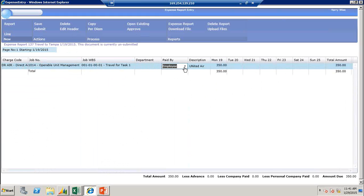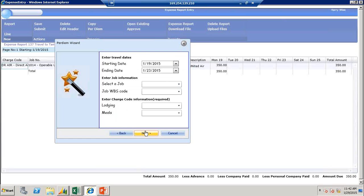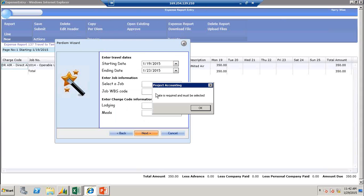The one thing I skipped over is this paid by. You can identify if an expense was paid by the employee, or they could have used the company card, or it could have been a personal item that was company paid. So I'm going to enter that detail and save it. If I needed to add some type of receipt, I could upload a file. If I traveled based on per diem, I could leverage the per diem wizard, where I would identify where I traveled, the job that it's against, and the meals code.